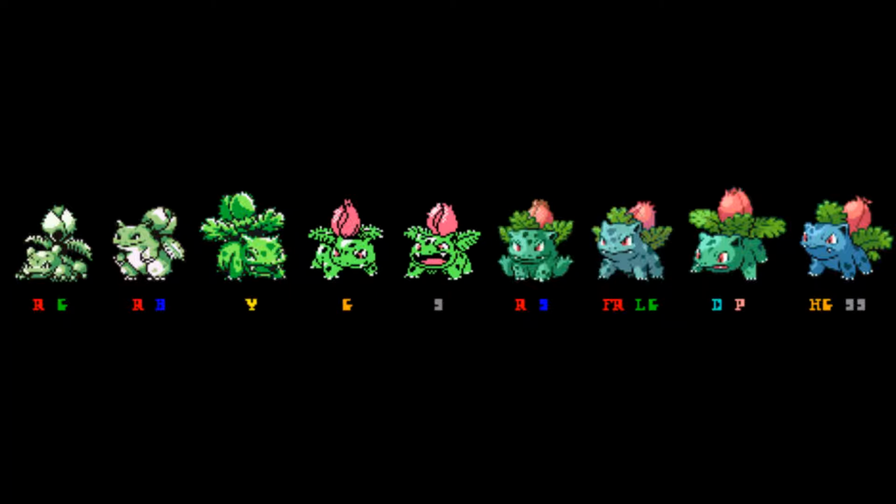In Stadium, it says that the bulb on its back apparently draws energy from its body. The bulb is said to open into a large flower when fully grown. Gold reads as, exposure to sunlight adds to its strength. Sunlight also makes the bud on its back grow larger.